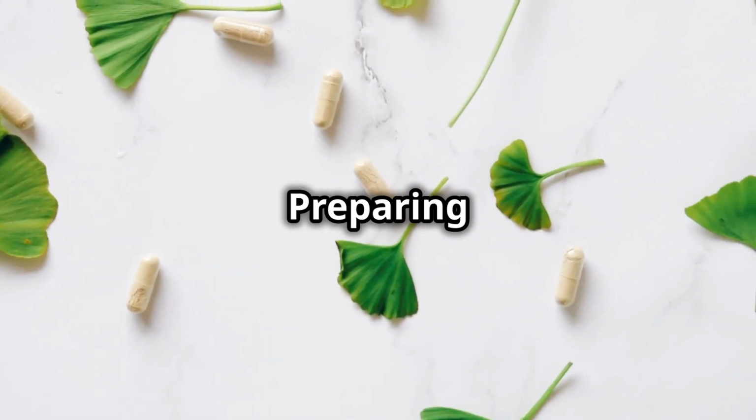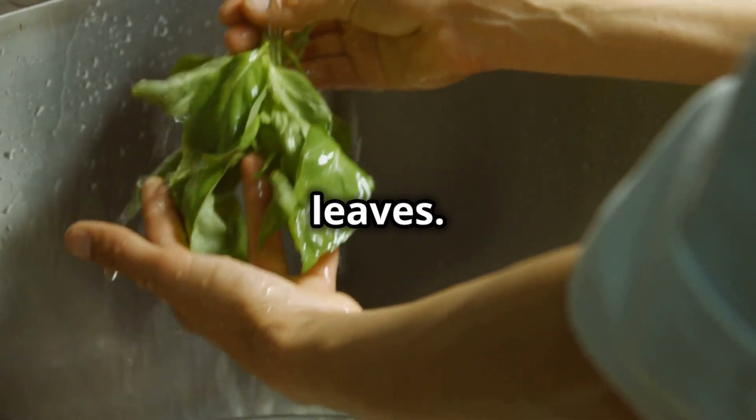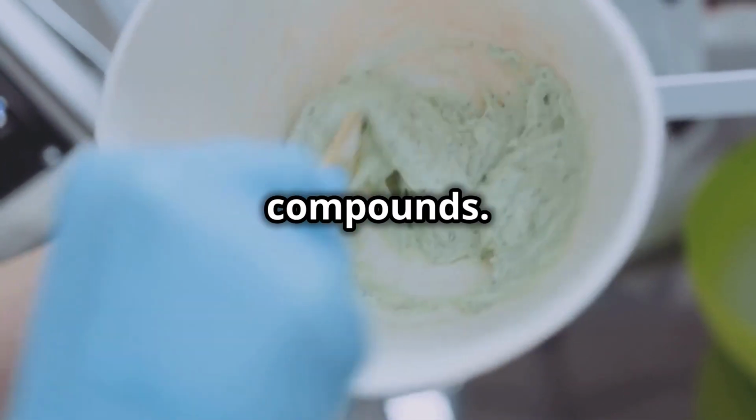Step 2. Preparing the Ginkgo biloba. While your soybeans are cooking, you can prepare the Ginkgo biloba leaves. Rinse the leaves under cold water to remove any dirt and pat them dry with a clean towel. Then, chop the leaves finely to release their beneficial compounds.